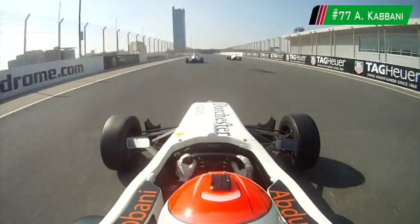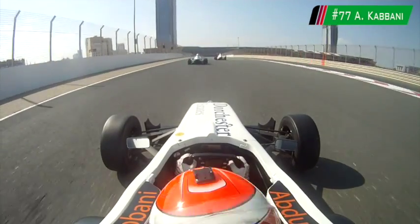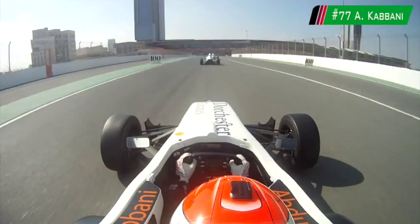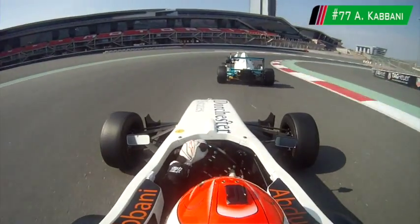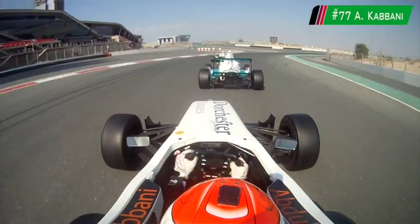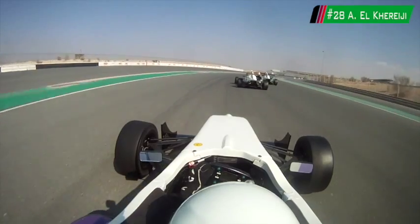You can see the sun has come out, the track has dried up, but the grip levels are still very challenging. As we head down into turn 1, Saad Bin Took is just in front of Kabani, with Sita in front of him, as they once again struggle for grip on the Dunlop control tyres.